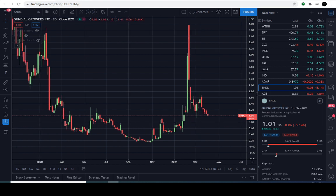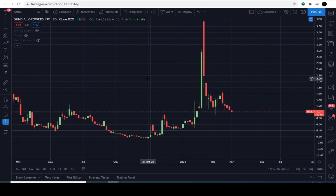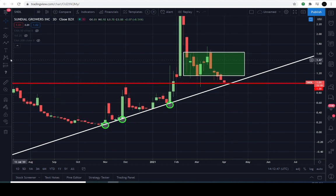All right, so here's what we have been following. We're actually going to end the video with the golden crosses. But here's what we've been following. A little bit messy, but it's super simple to understand. Ladies and gentlemen, you are looking at an ascending line that's been supporting the price here. If you notice these little green circles, they represent the price action coming down to that line and getting a really nice bounce to the upside.